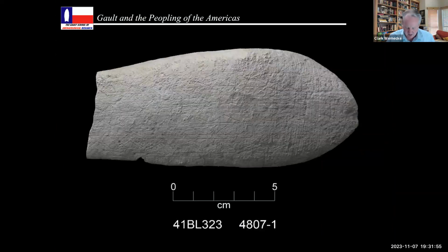One of the first was the discovery of stones like this one with incised designs on them, hand size and smaller. The stones that were found in the deepest layers of the site are currently the oldest dated art in the Americas. If you look at this one, it's smaller than your hand.